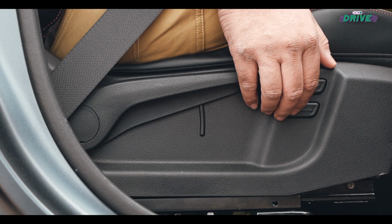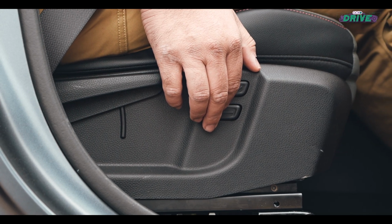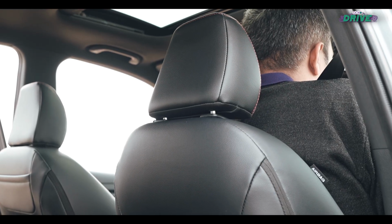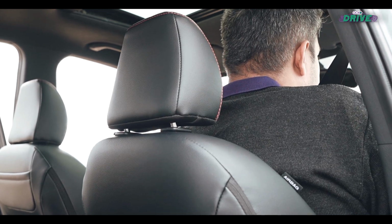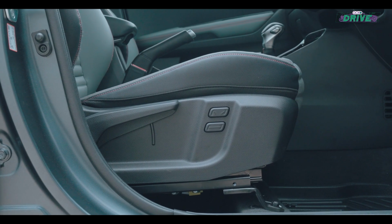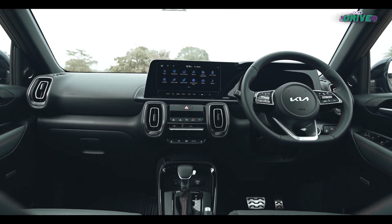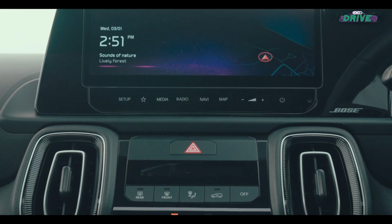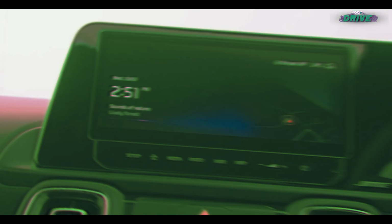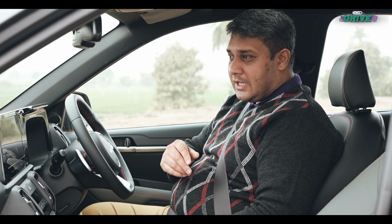You also get 4-way power adjustment for the driver's seat only, and it is the first time the Sonet offers this. Good move for sure, and very simple buttons help with this functionality. The height adjustment is still manual though. But there are some features which help improve consumer interaction with the car. Voice commands for one. What Kia has also introduced now are 60 English commands that you can give your car.